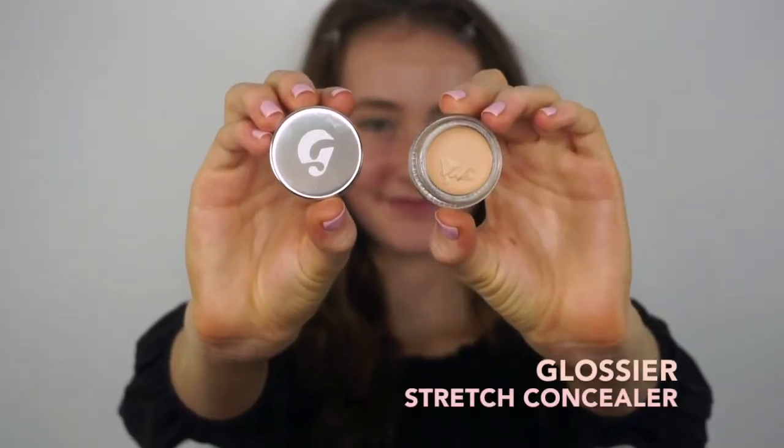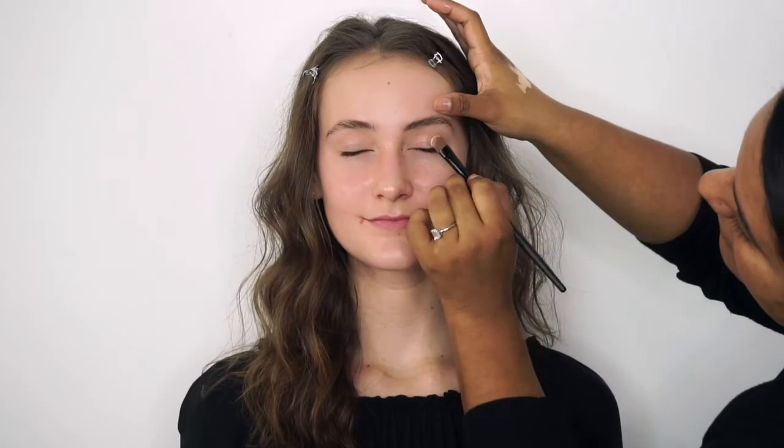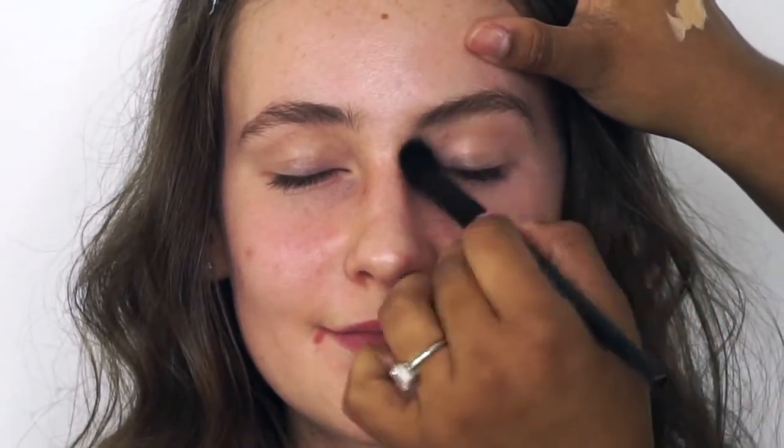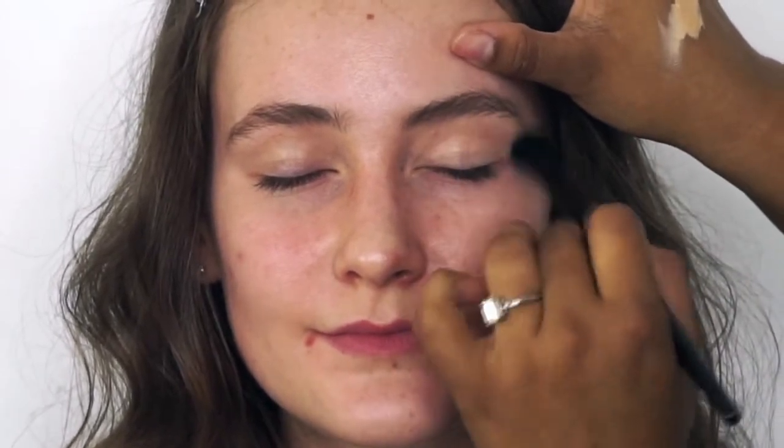To prep for eyes, I used a little bit of the Stretch Concealer in Light and a tiny bit of the Medium, and I just worked that all over the lid and blended it out with a fluffy concealer brush, and I set it with just a little bit of No Color powder.